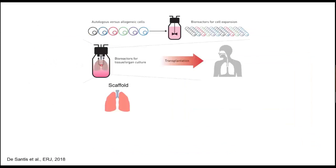So what are these options? People have been looking into bioengineering lungs ex vivo, and for that you need some sort of cell source that you can expand to an appropriate cell number, and you need some sort of scaffold, which is what we in our lab are looking into. And the idea is that you can then combine the scaffold together with the cells and ideally transplant that one day into patients.